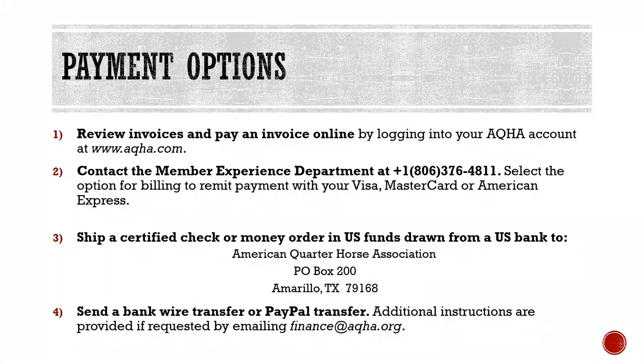3. Ship a certified check or money order in U.S. funds drawn from a U.S. bank to American Quarter Horse Association, P.O. Box 200, Amarillo, Texas 79168. 4. Send a bank wire transfer or PayPal transfer. Additional instructions are provided if requested by emailing finance@aqha.org.